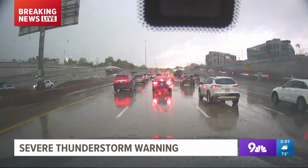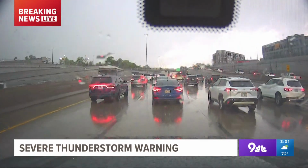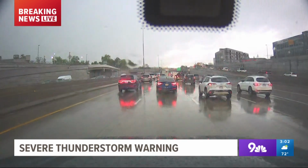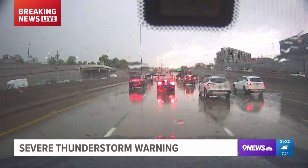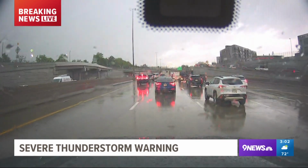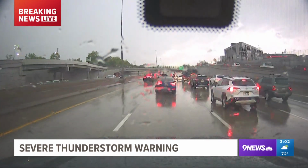But we do still have more areas where we are expecting hail, and we're driving toward one of those areas now where we do have another pulse that's making its way along I-25 between Denver and Centennial. So that's why we're on I-25 southbound here. We're approaching the University Boulevard exit. Things right now have started to calm, but just momentarily.